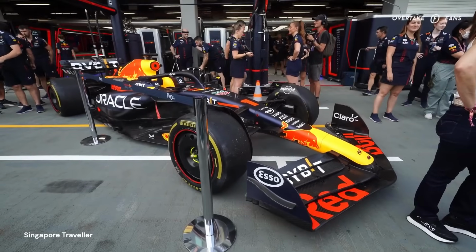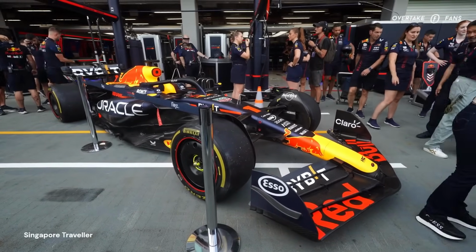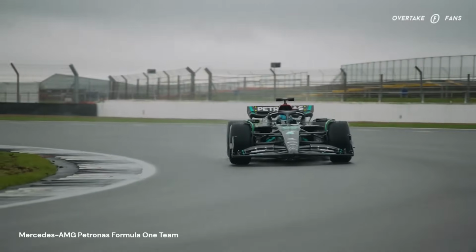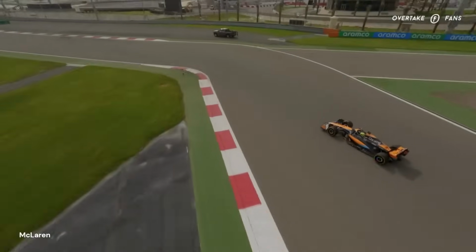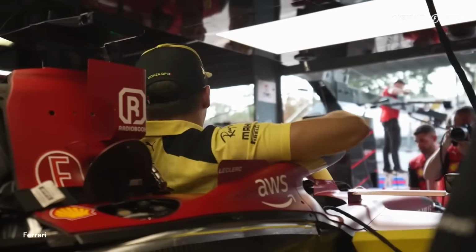Red Bull were far off the pace at Singapore, but the same cannot be expected at Suzuka, a much more traditional racing circuit. So, to boost their chances, teams are bringing upgrades, which they think will be enough to give them a shot at challenging Red Bull. So in today's video, let's talk about what we can expect in terms of upgrades, especially from the likes of McLaren, Aston Martin, Ferrari, and Mercedes.